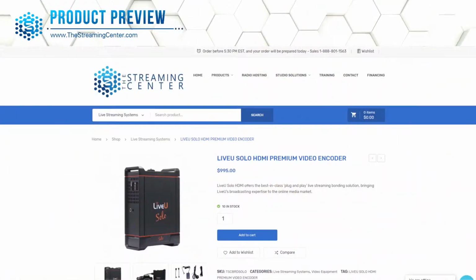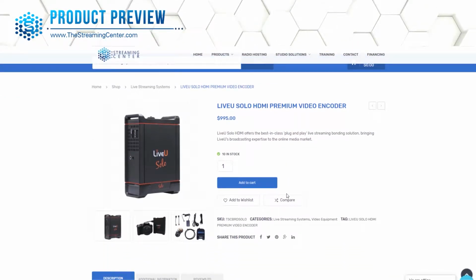All right, so this is the LiveU Solo Premium Video Encoder. This is a plug-and-play live streaming solution. Now, this is basically a big hotspot. That's how I tell people. They say, well, what is it? It's basically a big hotspot, but it also encodes video. Encoding video simply means it's going to take your live video signal and push it out through a platform such as Facebook, YouTube, or whatever your live broadcast platform is.